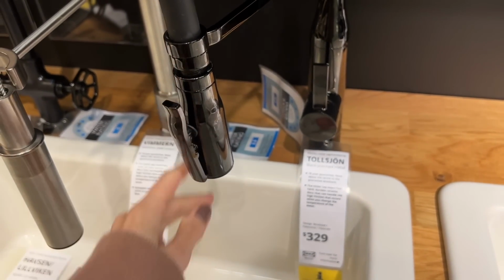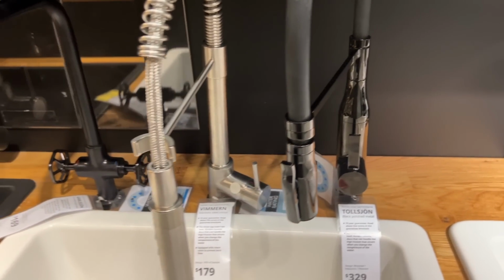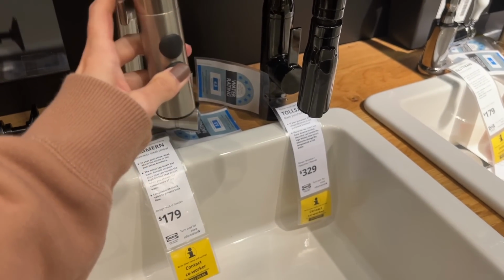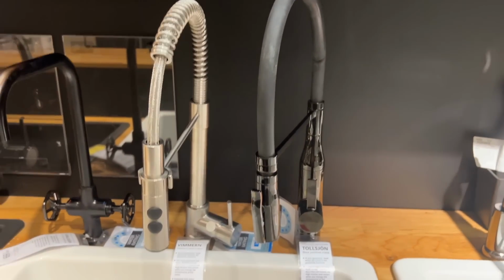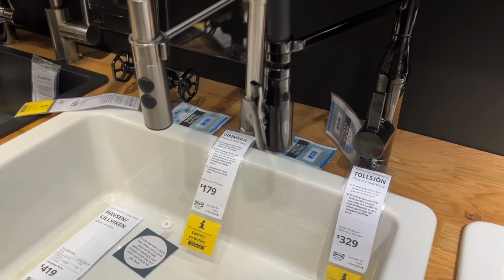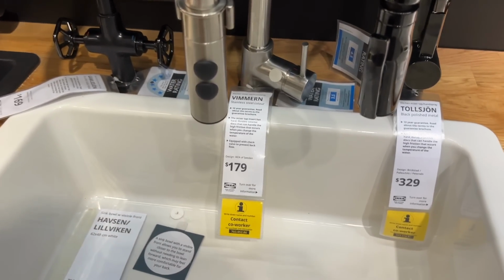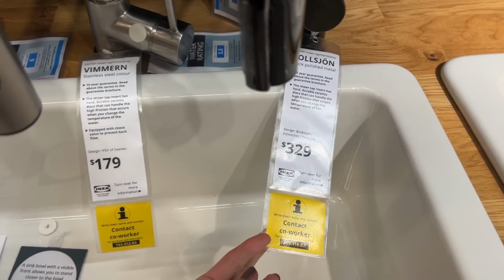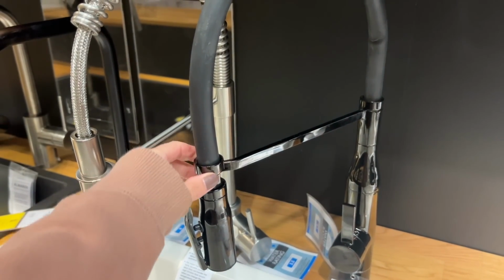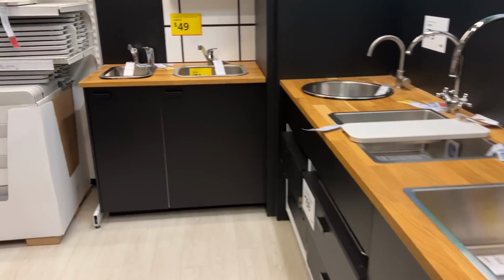I don't know if I would actually get black. I'd be worried that it would start to look a bit rough, but the silver one has buttons. I'm not sure if that would be any better either. If any of you guys have purchased one of these taps from IKEA, let me know what you think of them, problems you've had, pros and cons, all that stuff. I really want one, and I will probably get one in the future, but whether I buy it from IKEA or another brand will be the big question.